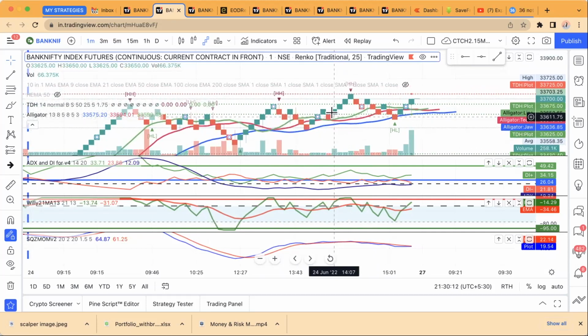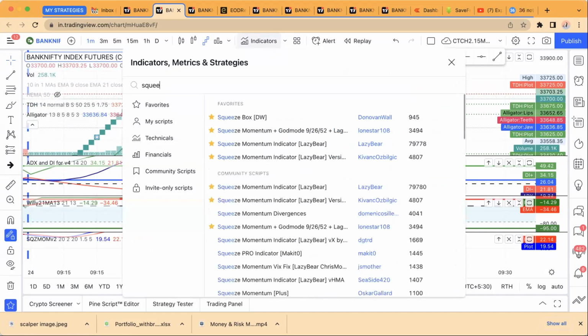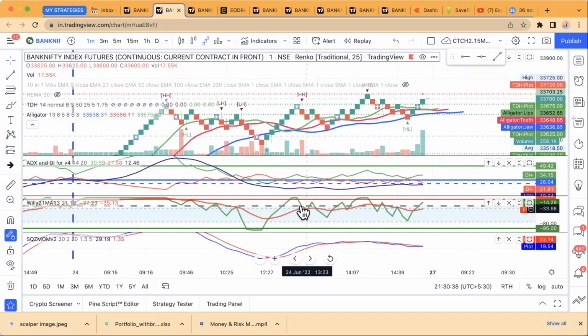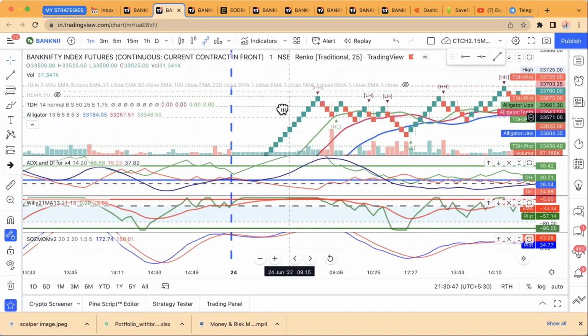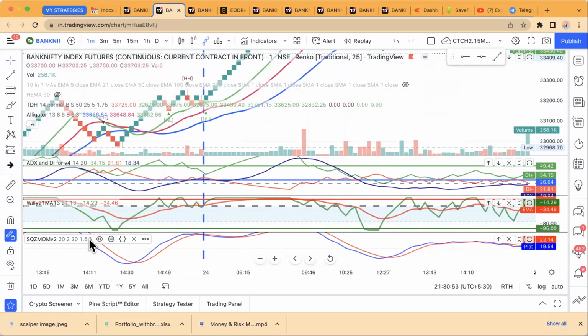So the squeeze momentum, we tried to use it before. If you look at how popular it is, squeeze momentum, 79,000 is one of the highest users. They are using this particular indicator. So there has to be value, and it does work. I've checked this one. You can check everywhere. You'll see here another day.